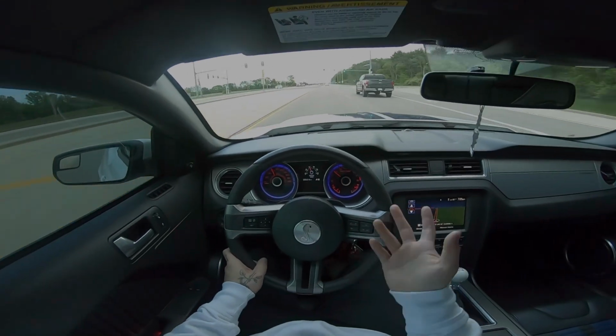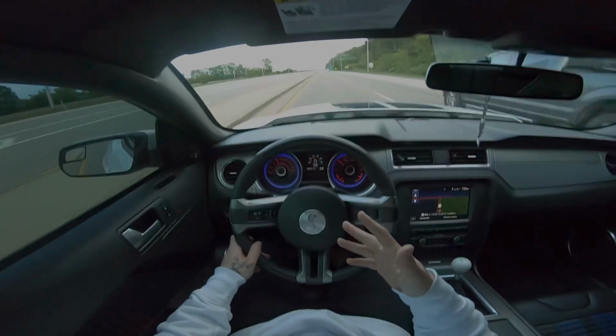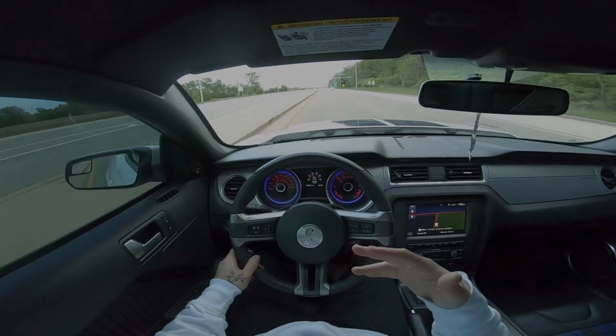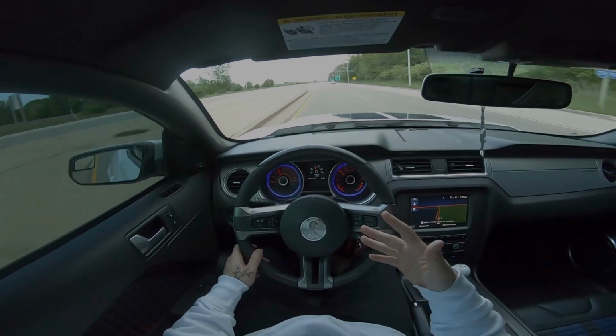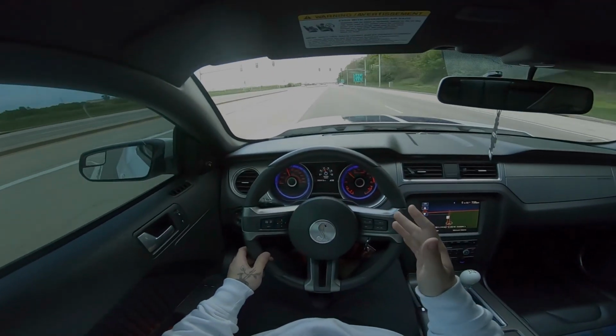You know, I'm kind of back and forth on it, but I really think I want to drag this car, even if it breaks, even though it's a Shelby. I feel like the car is meant to be driven, the car is meant to be beat on. It wasn't built to not do anything.